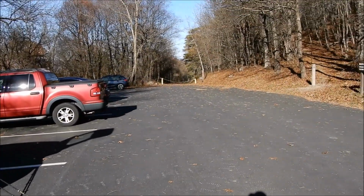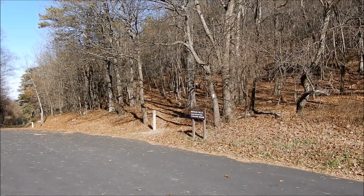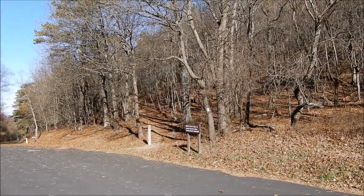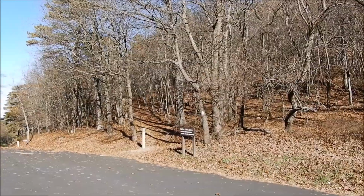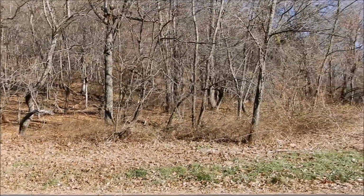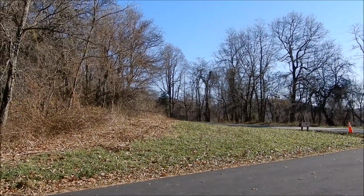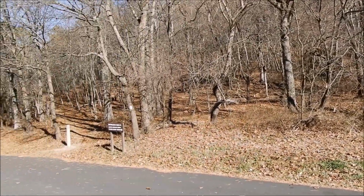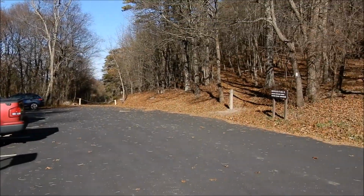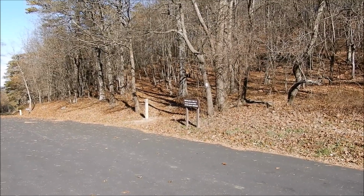And I'm gonna hike a big loop today. Up that way is the Appalachian Trail, so we're gonna start out on the Appalachian Trail and climb the mountain, get up on a ridge line for a while, and then descend down to Big Run and go around a great big loop and come back over from this direction. So I don't know, maybe 7 miles or so. Let me get this little car closed up, and we're going to head right over there where you see the white blazing. That's the Appalachian Trail.